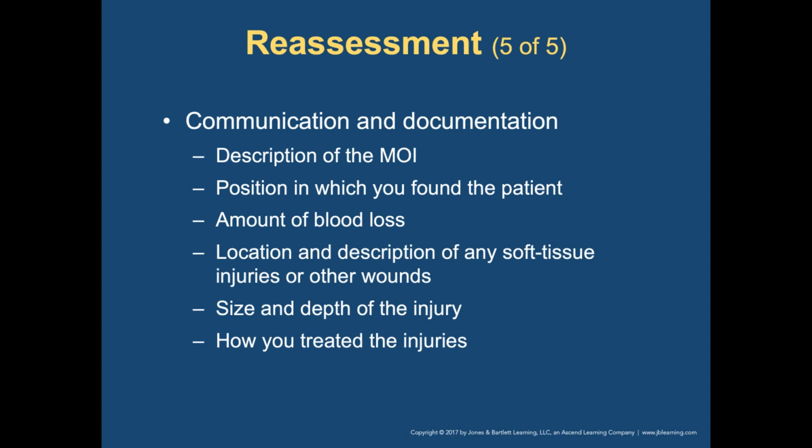Description of the MOI. Pictures, pictures, pictures. If you're able to take a picture of the scene, the mechanism of injury, the car. Oh my God, the car looks like a can opener now. Take a picture of it. Show it to the ED. They might ask, what did you rescue it for, and you didn't have this and this done? Because this is one, bruh. Little things like that help.